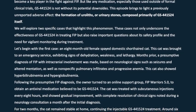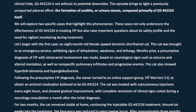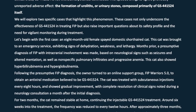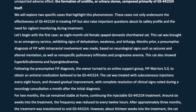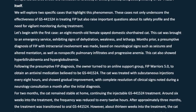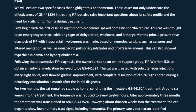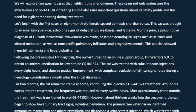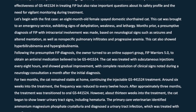treatment. Let's begin with the first case, an 8-month-old female spayed domestic short-haired cat. This cat was brought to an emergency service, exhibiting signs of dehydration, weakness, and lethargy. Months prior, a presumptive diagnosis of FIP with intracranial involvement was made, based on neurological signs such as seizures and altered mentation, as well as nonspecific pulmonary infiltrates and progressive anemia. This cat also showed hyperbilirubinemia and hyperglobulinemia.